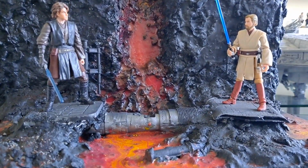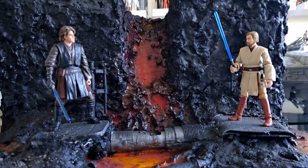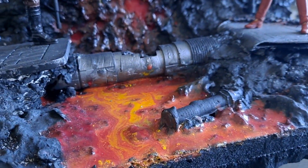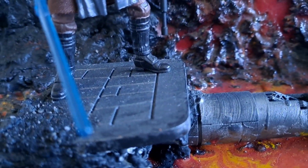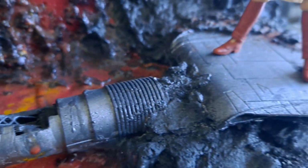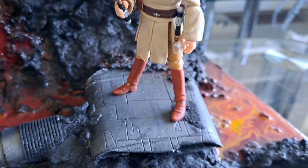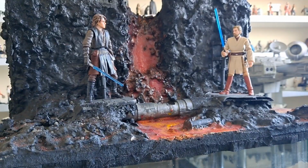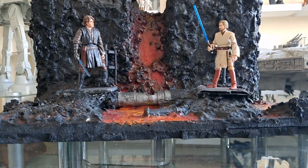Excuse the contrast, because it's just the way I try and fiddle. But that is amazing. I like that. This piece is great. Amazing. That's great, man. Look at that.